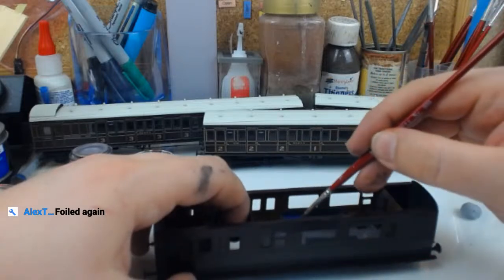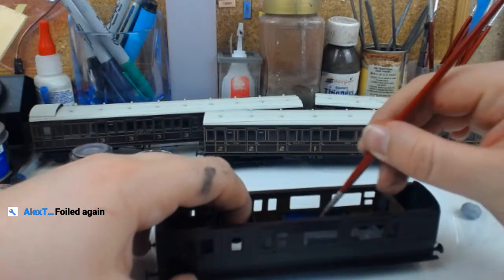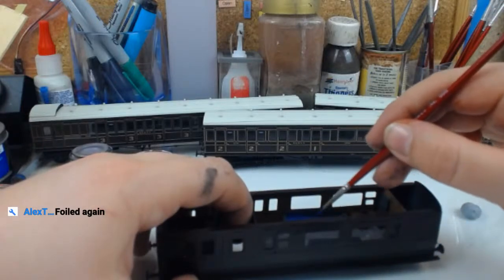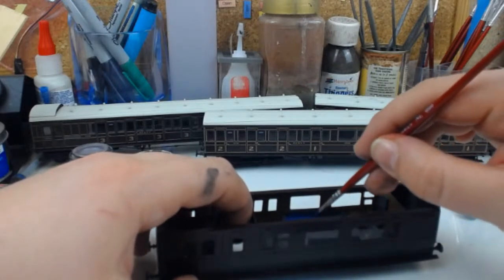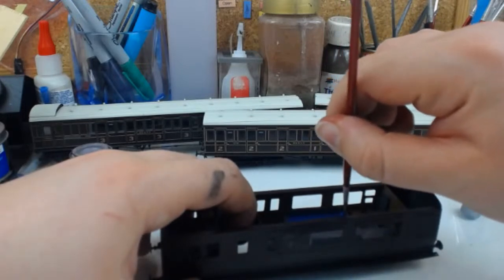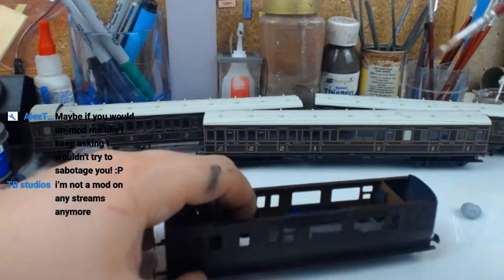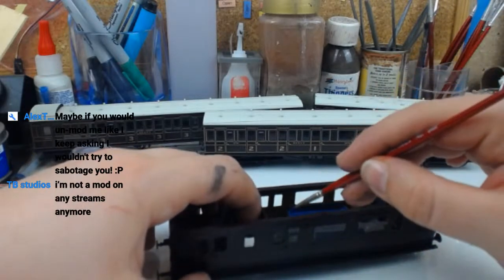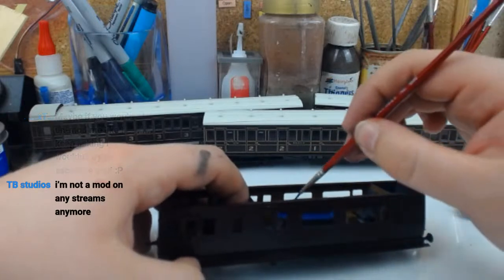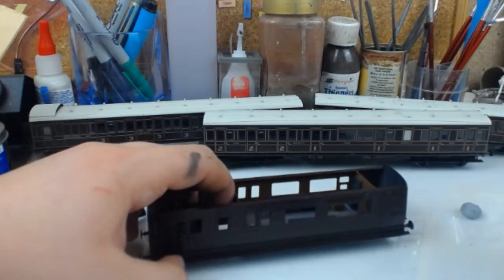Right, so blue for the upholstery. Foiled again. Yeah, foiled again. Linny, I don't suppose we have colour detail about the bed, because I'm assuming that's not all the same colour. I mean, if it is, fair enough, but I'm assuming it's not.